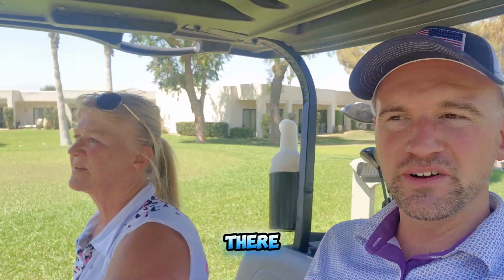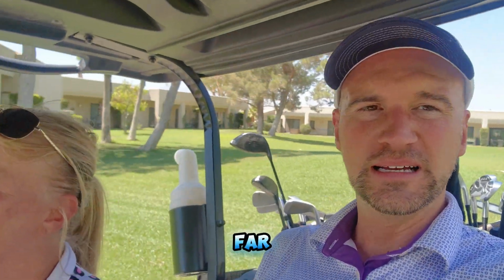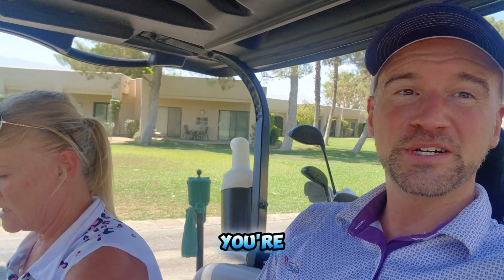Well, there's another par there on hole 5. So I'm just +2 today so far. And for those of you who are crazy enough to golf in 115 in Palm Springs, geez, you're gonna be sweating a lot.